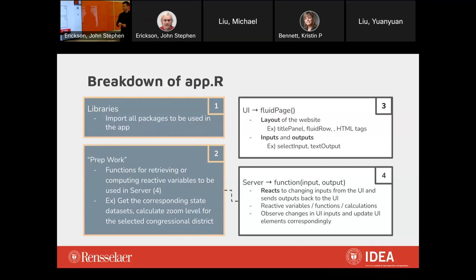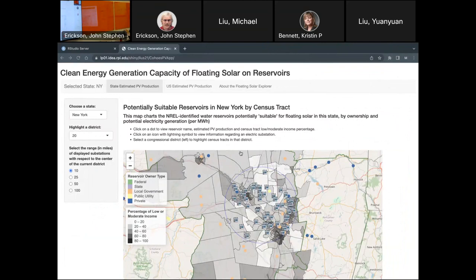So what is UI? You can just perceive UI and server as the front end and back end of any web app, respectively. And the UI is basically the front end. Everything in UI is included in this function called fluidPage. In the fluidPage, I assume that we're all familiar with HTML. So if you have the lines of HTML that make up a website, same thing here, but in R code. You can have a title bar. For example, if you go to the website, we have a title bar, and then we have a sidebar that allows users to input selections. So that's what the UI does.